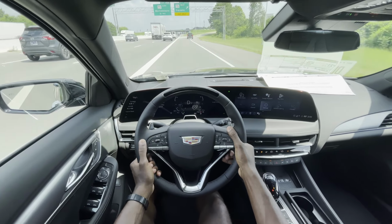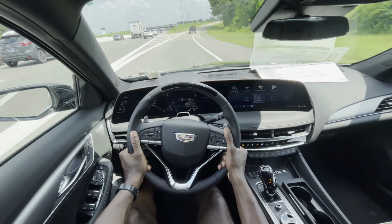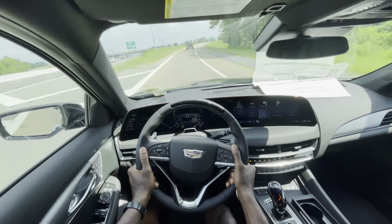Of course, with it being a Cadillac, the ride quality is fantastic. It really is.